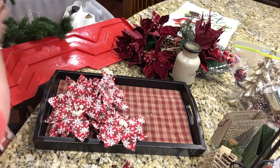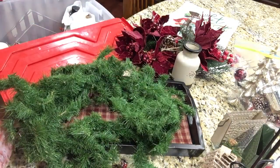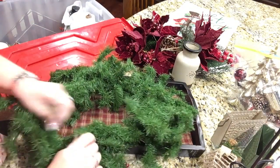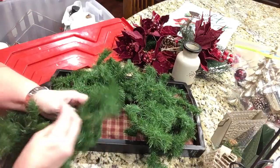I know for a fact that I had this greenery wrapped into this tray. First thing I want to do is take a minute to fluff it out. This stuff is about as old as the hills, and I am not even kidding. This stuff has been around for decades.